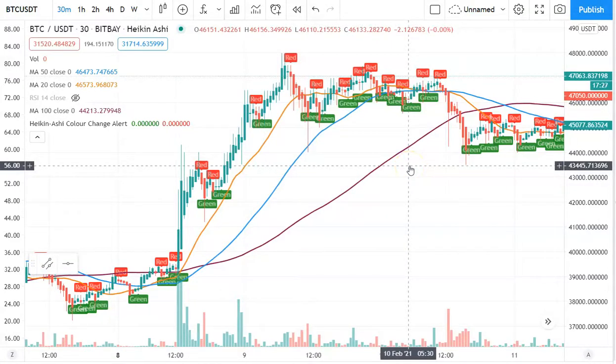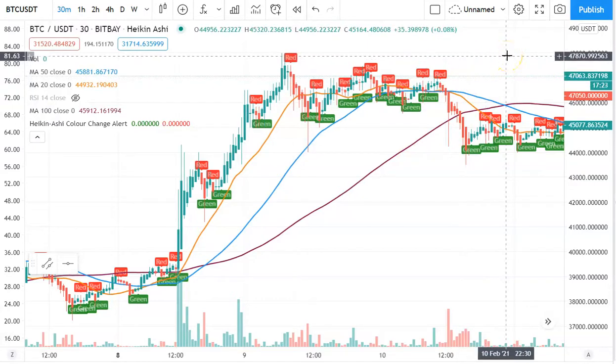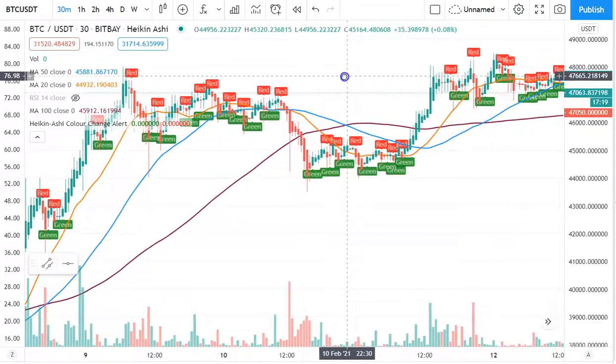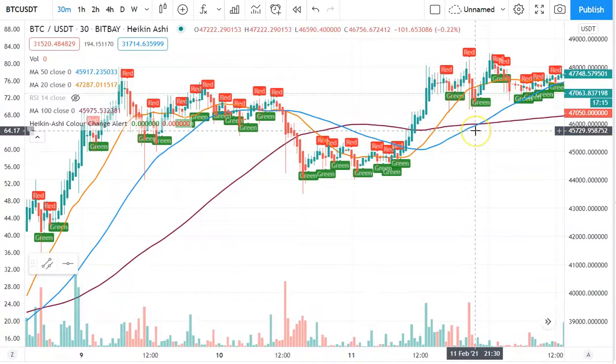So today we're going to break down a Bitcoin play that allowed us to get a full 50% in account growth as we captured 5% of the movement using 10x leverage. So this is how we were able to do that.